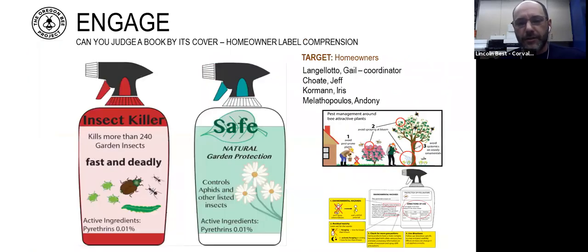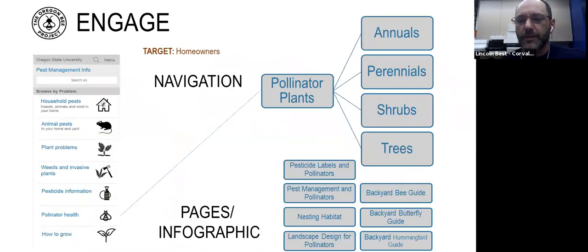As you can see here, there's very little difference in the product, but the labels could be completely different. There's too much flexibility in how you market these things. And so part of this was to provide education related to pesticide application.